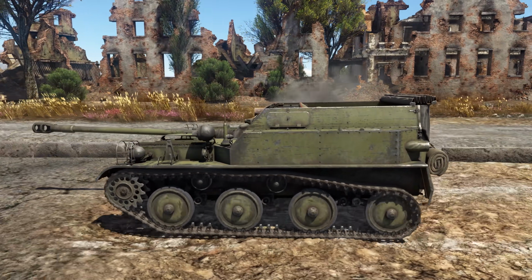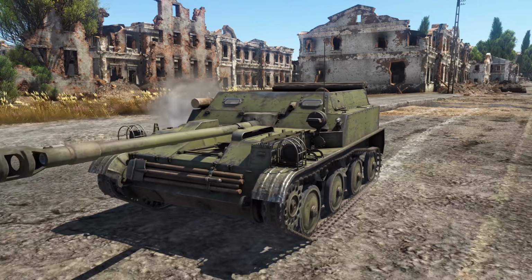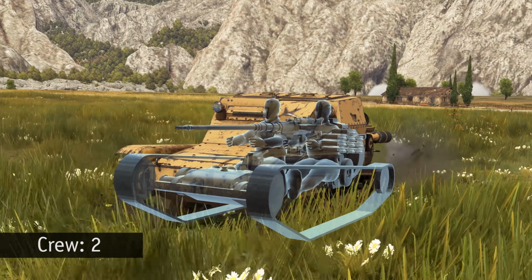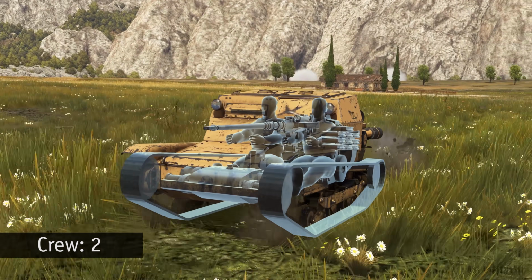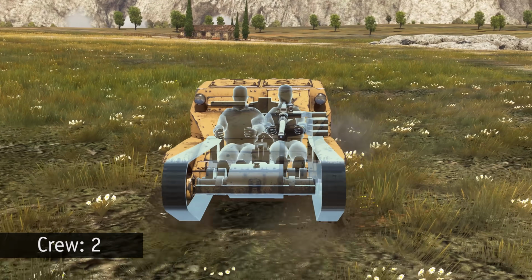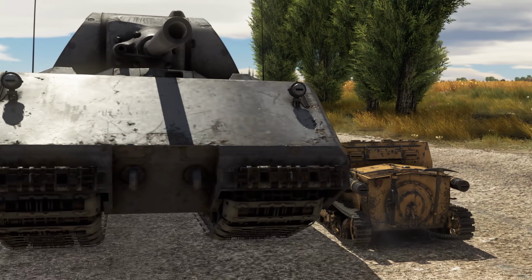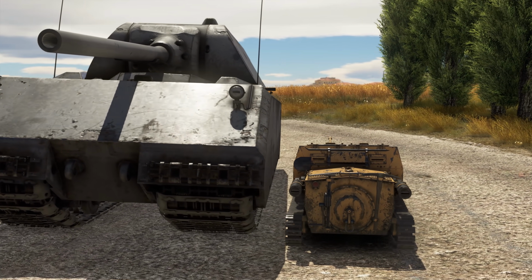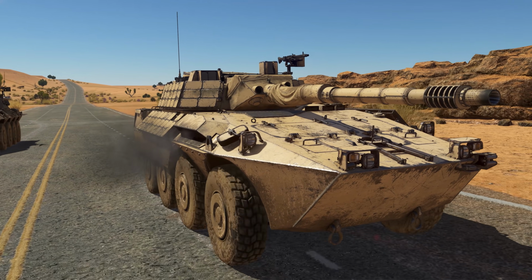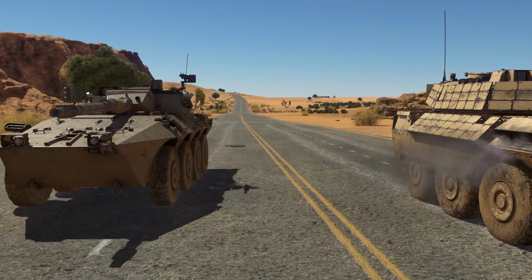What's on the other side of the spectrum? Are there any vehicles operated by a single, lonely tanker? Nope. But there are some operated by a team of 2. For instance, the Italian L333cc tank destroyer, which is driven by just a duo of hot-blooded Italian dudes. Being just as big as a track of the Maus, it's only a bit more than a shoebox on tracks with a gun.